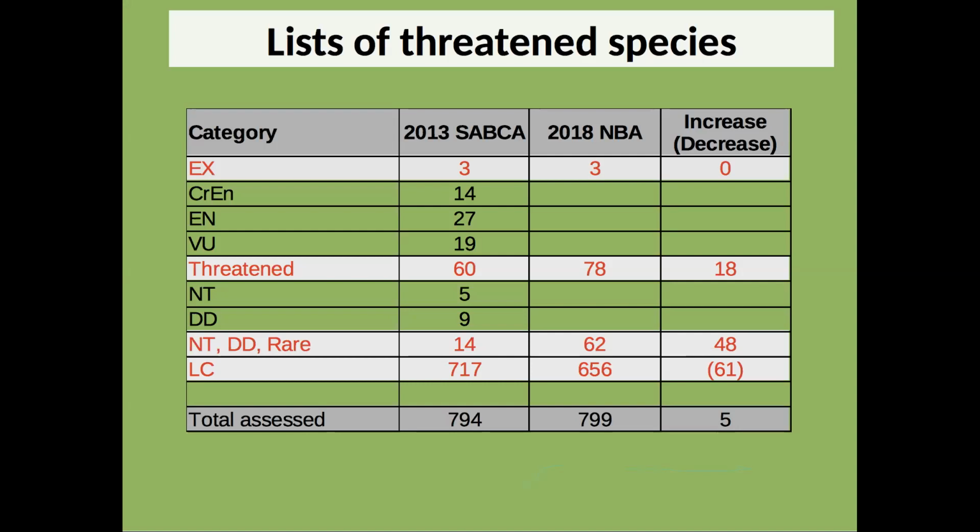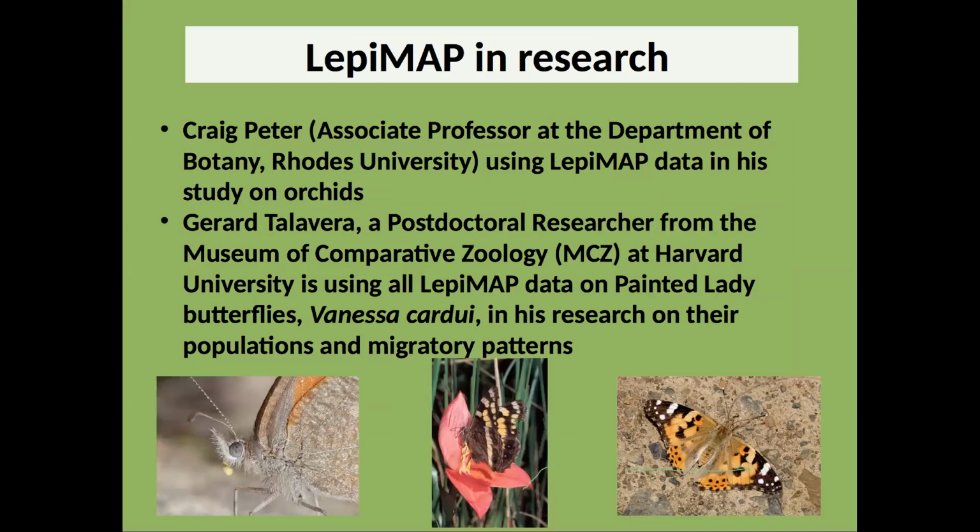Now, some of the research that's coming out of this: Craig Peter, who's Associate Prof at the Department of Botany at Rhodes University, used Lepimap on his study on the pollination of orchids. That photograph there, that yellow spot on that butterfly's proboscis, is an orchid pollinarium, sorry. And these butterflies, particularly Satyrini, are known to be major pollinators of the orchids. This is a Table Mountain Beauty, Aeropetes tulbaghia. You can see that butterfly there is on our national flower, the red disa. You can see how big the flower is, and that's the only known pollinator of that plant. The butterfly goes extinct, the plant goes extinct.